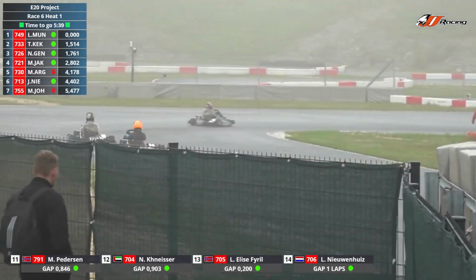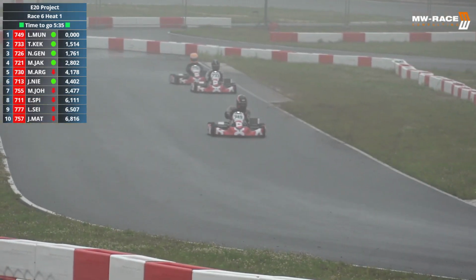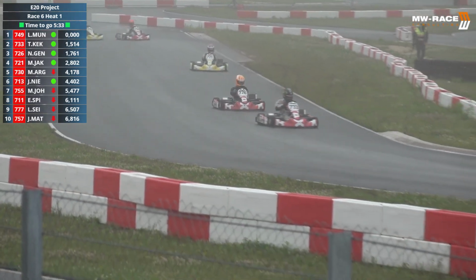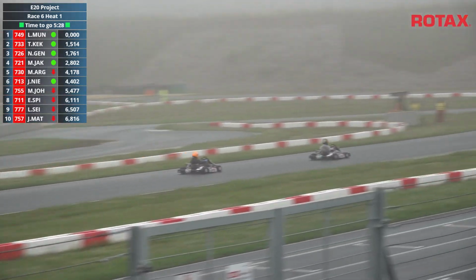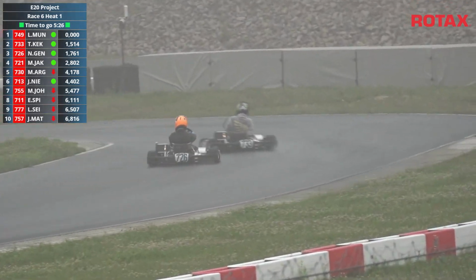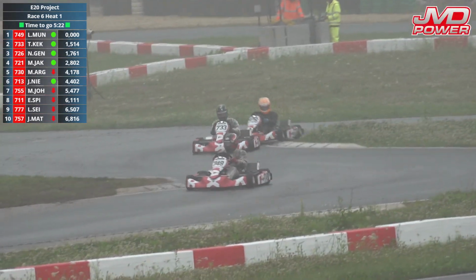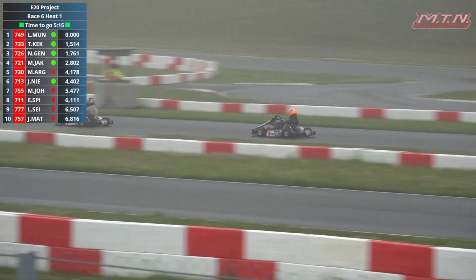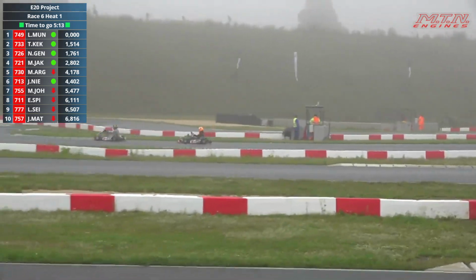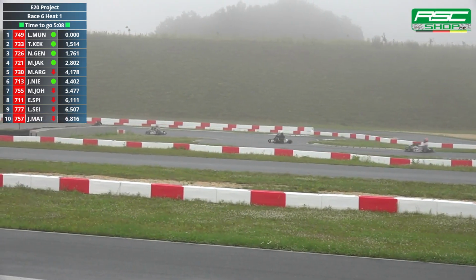Luca Neuenhuizen from the Netherlands has parked the kart, I'm afraid, and he's going to be out of the race. Lawrence Seifried is making his way up the order. He's up into 9th place as the German in the 777. Muneretto leads by 1.5 seconds from the Emirati Theo Kakati in the 733. Nikita Genzer from Germany in the 726 started in 7th position. He's now up into P3 and is closing in on the 733 just up ahead. Matthias Jacobsen is rounding out the top 4.